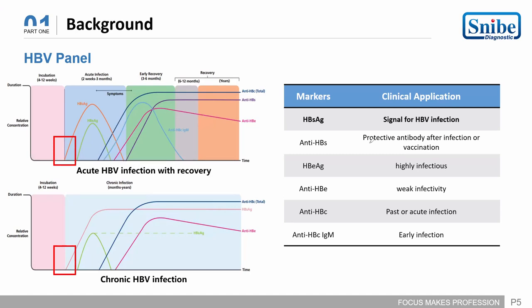based on the clinical history, maybe the patient in the past had exposure or some vaccination for the HBsAg infection, so they are protected from that disease.